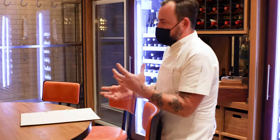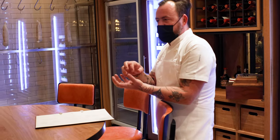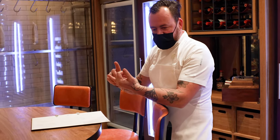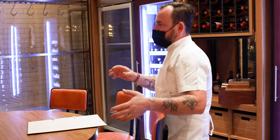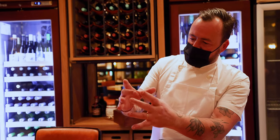So we do these. This is the only time we get the burger buns out, and we do them as a nice little individual one. We smoke our own tofu, so we have a tofu and spiced mushroom one. There's a lamb one, and then we do a chicken tikka curry in these buns. No way.